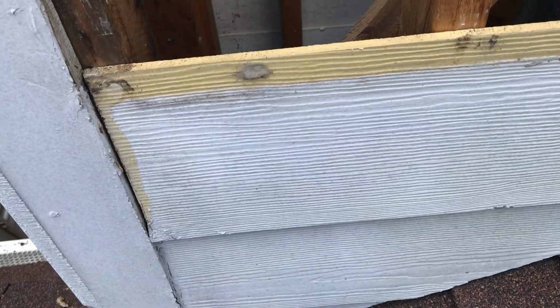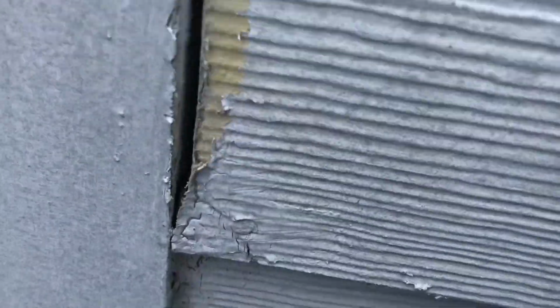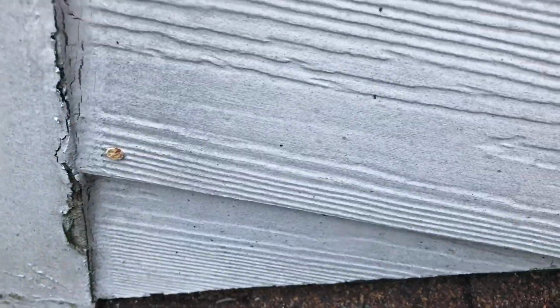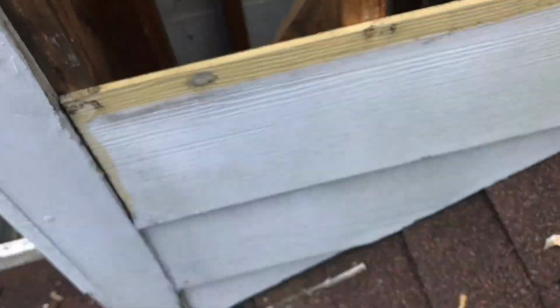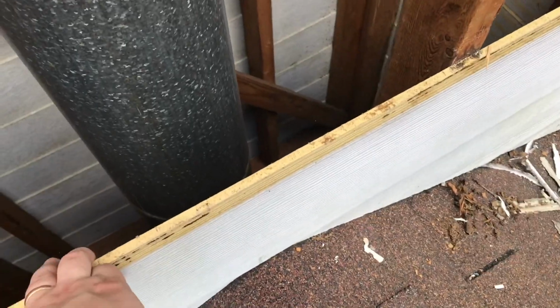It won't be so bad. All right, the first thing I noticed when they did this is they did what's called face nailing to put the board in. You can kind of see the nail there. We can see it more so there, which makes sense for what they were doing. They didn't replace the whole thing, so they had to slide it under. As you can see, it moves.